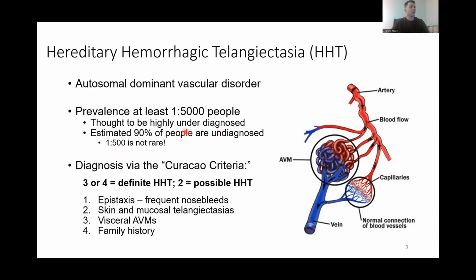But despite it being highly underdiagnosed, the diagnosis criterion is really quite simple, right? So you have your epistaxis or your frequent nosebleeds. You have the different skin and mucosal telangiectasias, the different visceral AVMs, which are those larger AVMs that can occur in all different types of vascular beds. And then, of course, a family history as well.